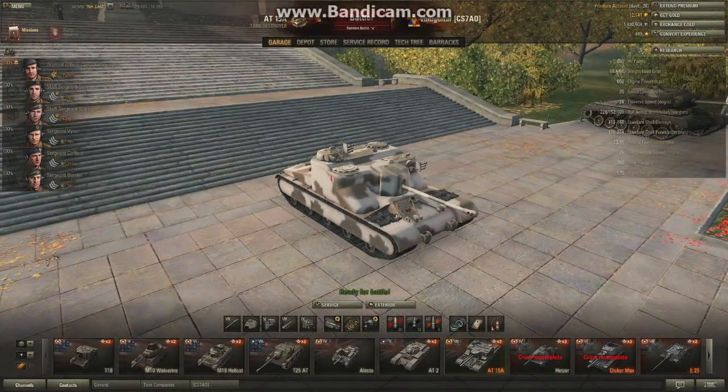It's a good tank. I like it. It's kind of like the TOG. It's slow. It's got okay armor. It's better armored than the TOG, but the gun's about the same too, really. We'll look at the penetration here.